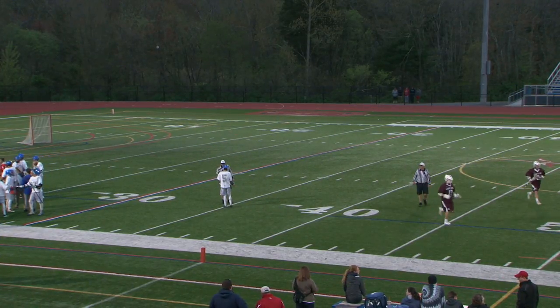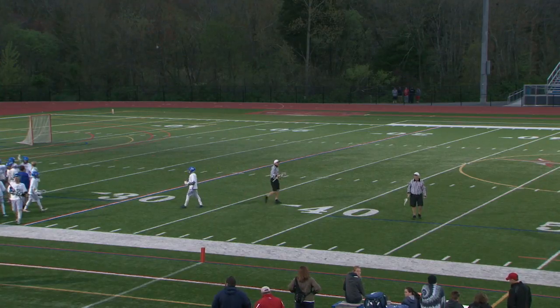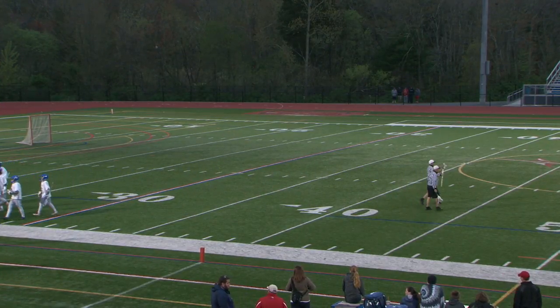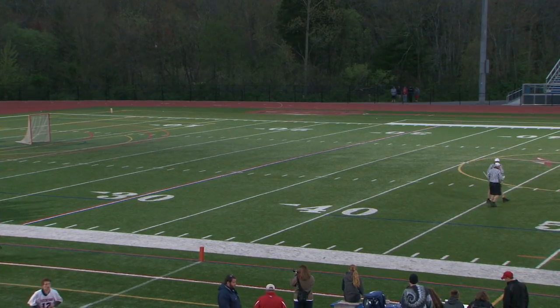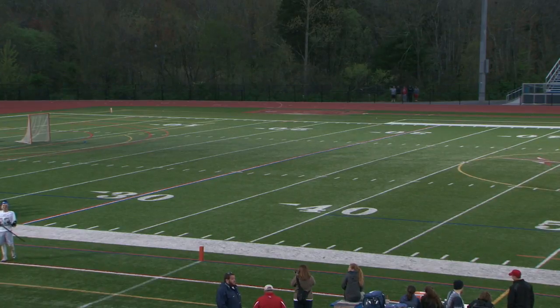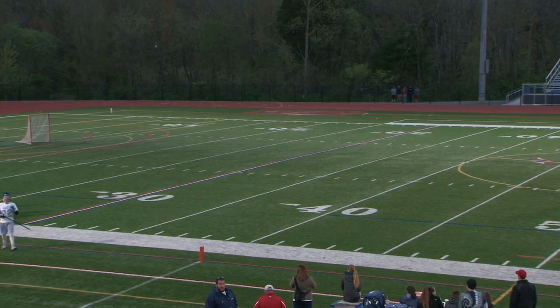Well, the number one thing I saw was good lacrosse. Kids are getting up and down. A lot of passes being made. A lot of kids looking to make a pass and make a feed. Both goalies look solid. So this is probably going to go down to the wire. Looks like up and down. The kids are playing hard.